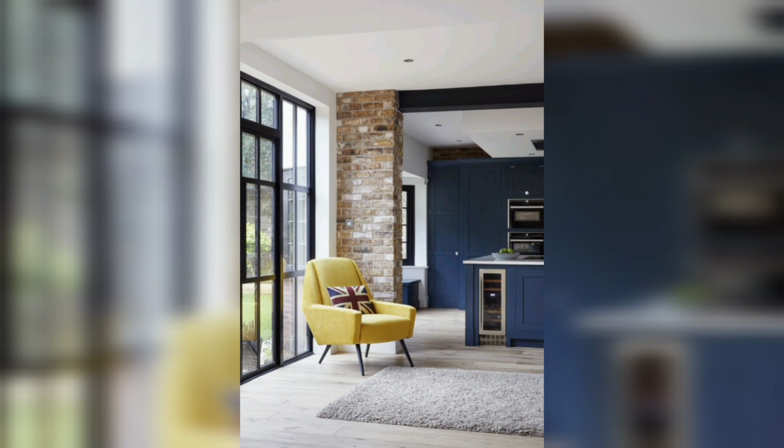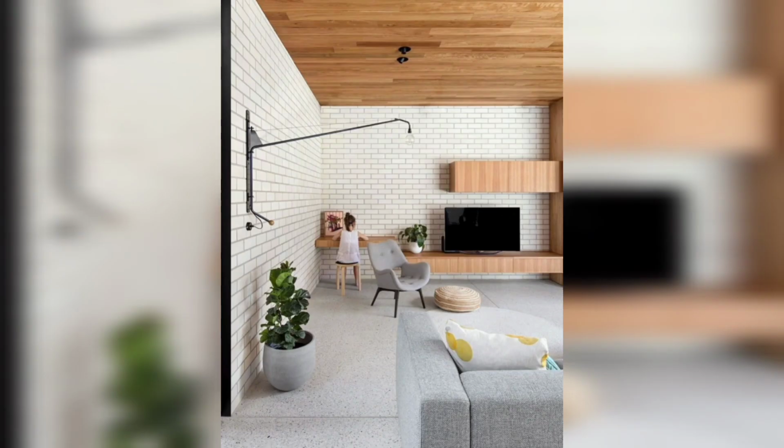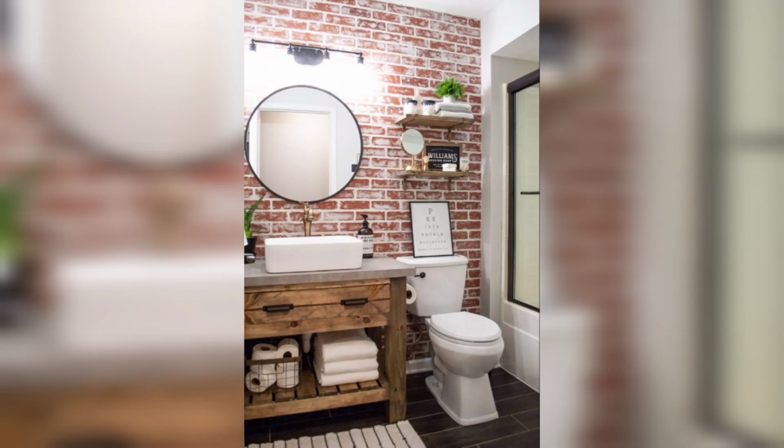Bring warmth and coziness to your home office with a brick fireplace. Whether it's a traditional wood burning fireplace or a modern gas insert, the combination of bricks and fire creates a captivating focal point that invites productivity and relaxation.